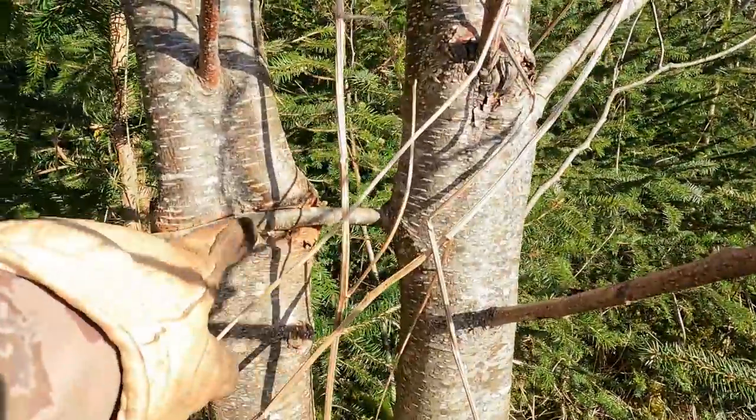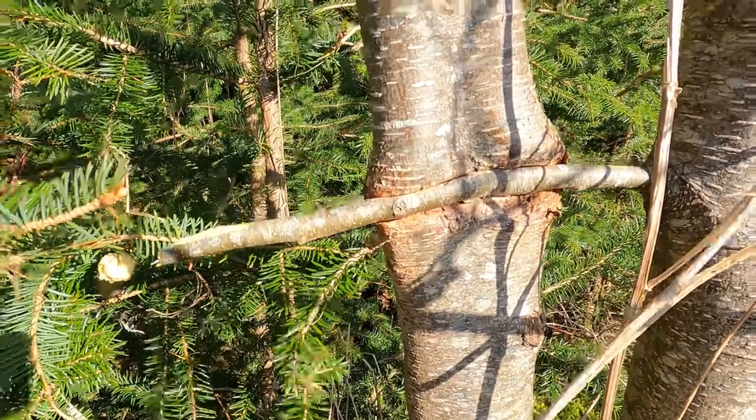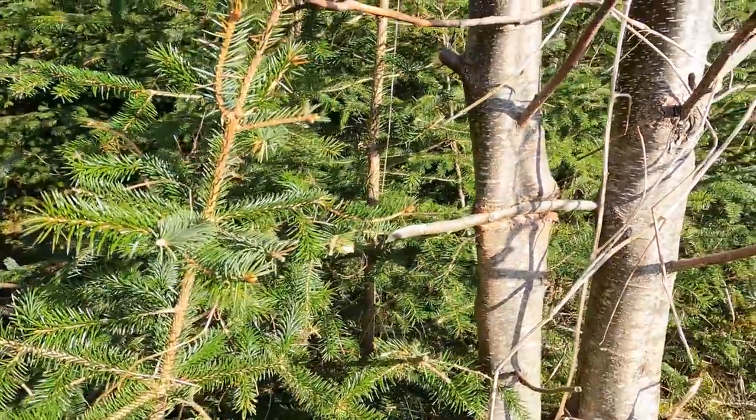This branch was growing into this tree, and then the tree was starting to grow around the branch, so those would have been combined forever.